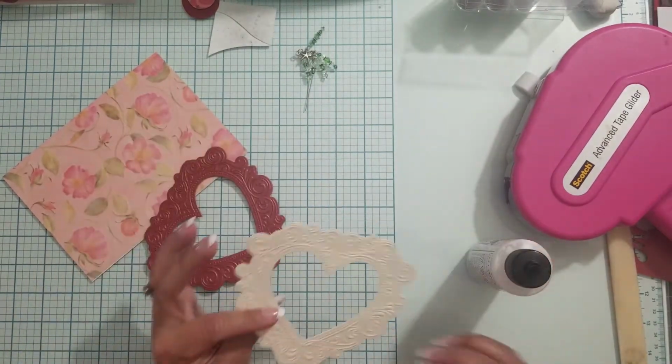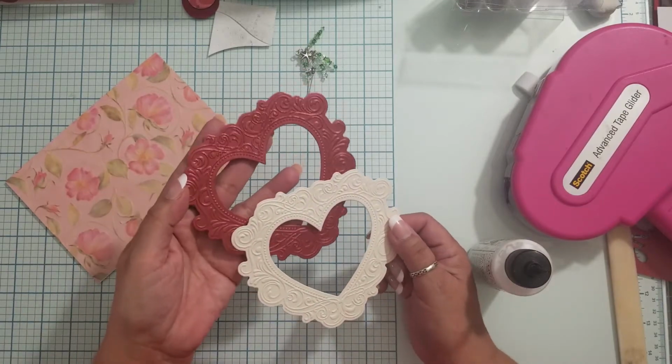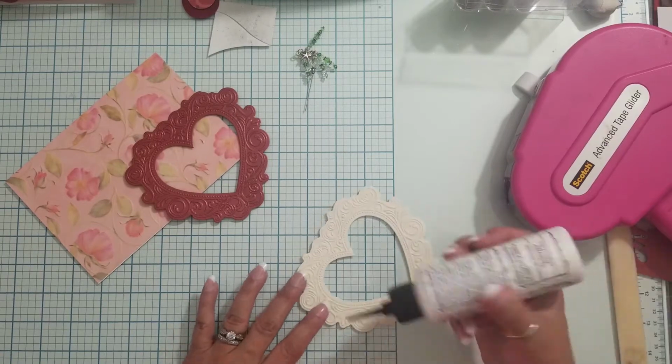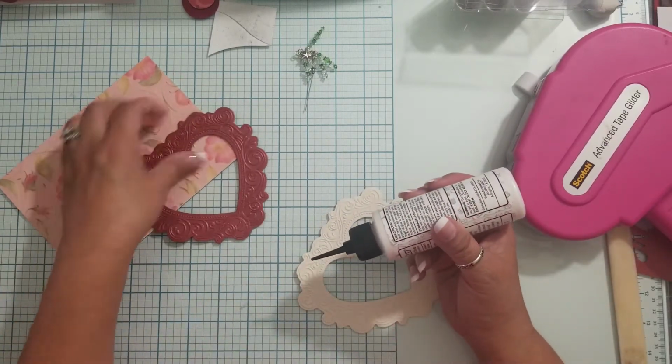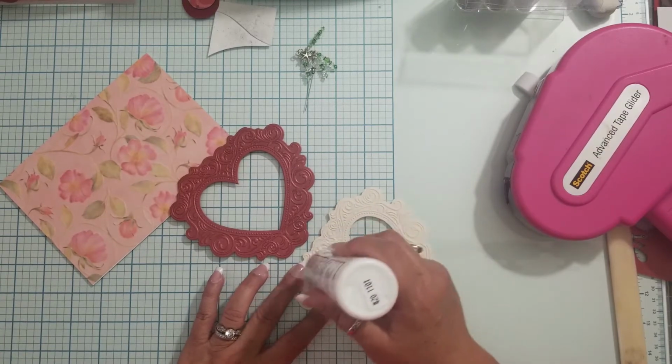But now we just got to glue these two pieces together. I just went ahead and cut, I mean, look how beautiful the embossing on this is on both. I'm like, ooh. But I cut just one extra layer just to be sturdy. This paper is pretty sturdy, but not enough.